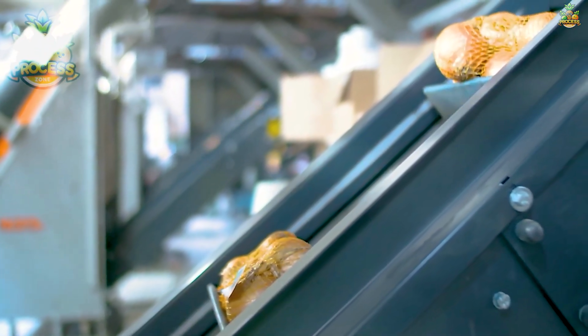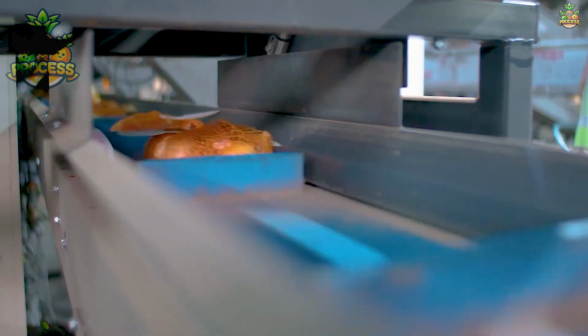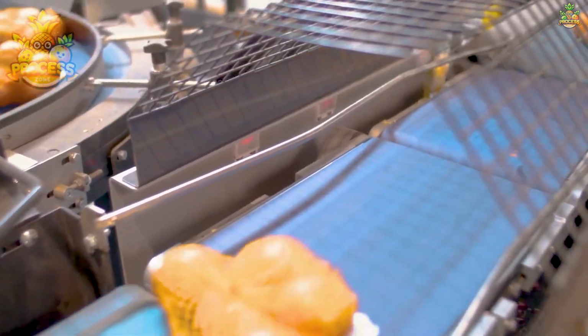When you chop into an onion, it releases a compound called syn-propanethial-S-oxide, which stimulates the tear ducts and causes tears.